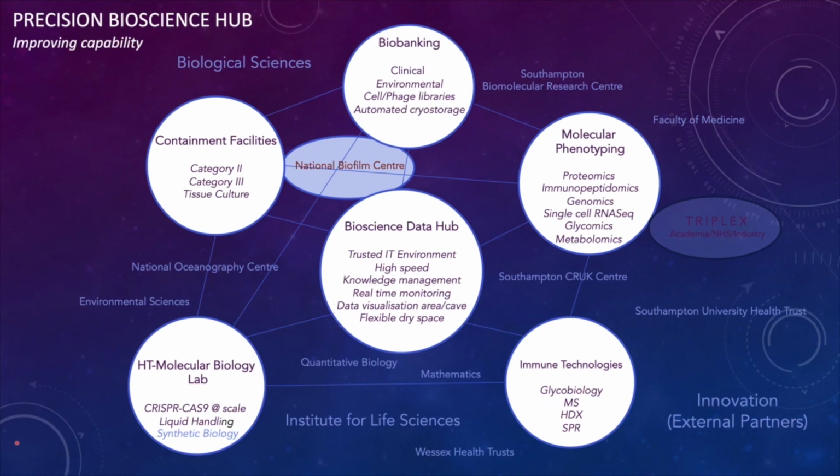As such, we're currently scoping the development of a precision bioscience hub, which will bring together and foster interactions between biomedical, environmental and data sciences groups. This just provides an outline of some of the capability that could be in that hub, all the way from containment facilities, class 2 and class 3, molecular phenotyping, biobanking, not just clinical but also environmental, molecular biology labs, and also immune technologies, so the latest technologies for characterizing, for example, antibodies. But also pinning this all together is a Bioscience Data Hub, which provides a trusted research data environment, a knowledge management framework, and data visualization capabilities, so that we can work closely with our data and our data scientists.